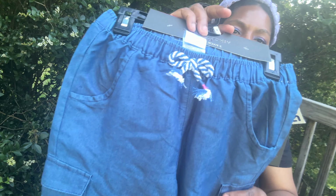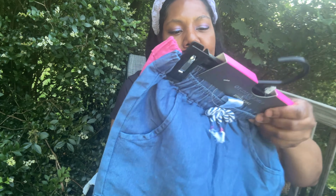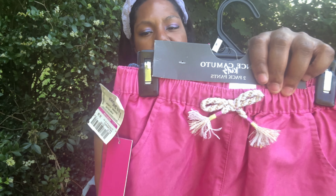But yeah, there's like gold. Well, wait, this little bow is blue and white. But on the pink one, it's gold and like beige. But these will be really cute for her to wear back to school.